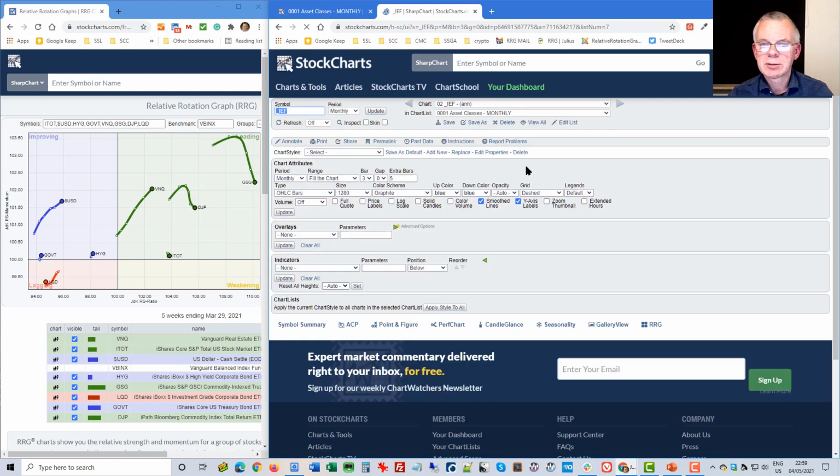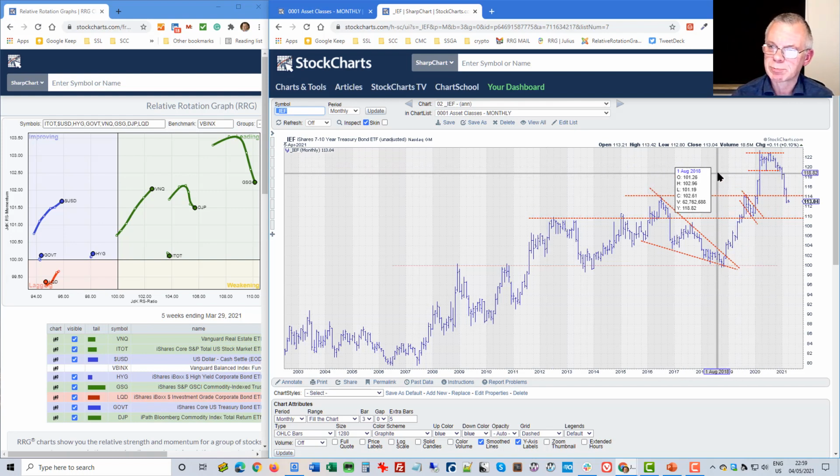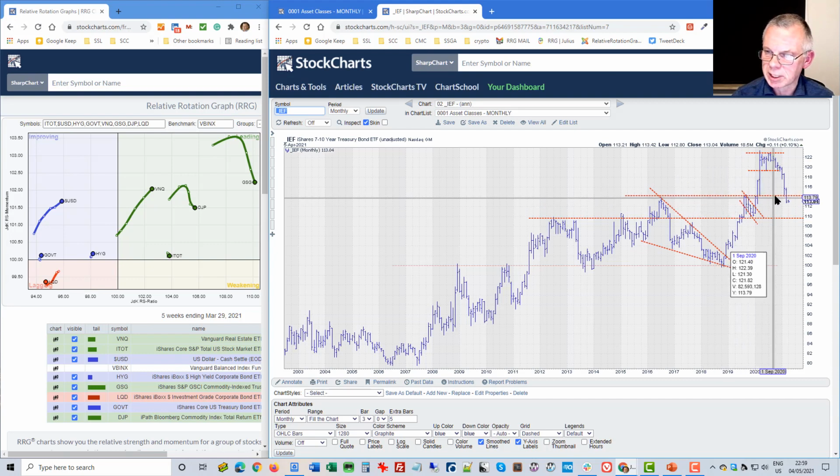If we go to IEF, then that's the 10-year equivalent. So GOVT covers all maturities, and IEF is the 7 to 10 year maturity. And you see a similar picture where we have this nice, pretty clear-cut double top that's completed and it's executing, and didn't manage to hold support around 114.